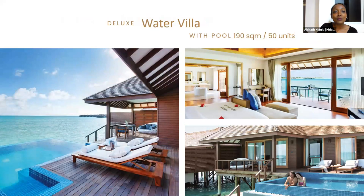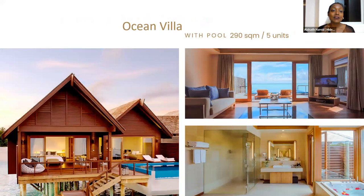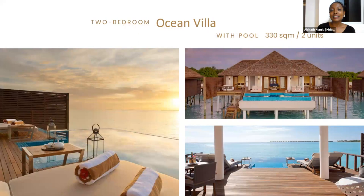And then we have the ocean villa with pool. Again, I love this room because it's got the open glass flooring. And trust me, I have found octopuses, turtles, eels, anything going right underneath your feet. And it's so fun and exciting. Okay. And then we have the 2-bedroom ocean villa, of course, an identical ocean villa room with one of the extension bedrooms here, ideal for families. So we offer all the room categories for honeymooners as well as families.